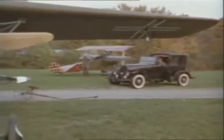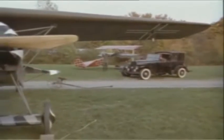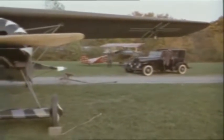The German air service kept flying. By now they lacked fuel and other critical materials. But in the last weeks of the war, their spirits were lifted by a deadly new Fokker fighter.